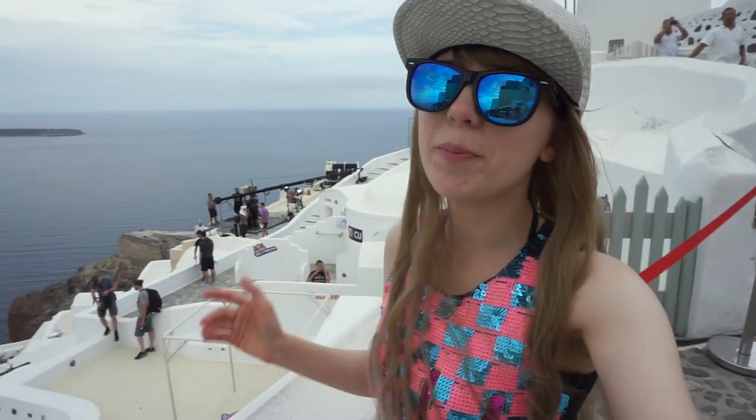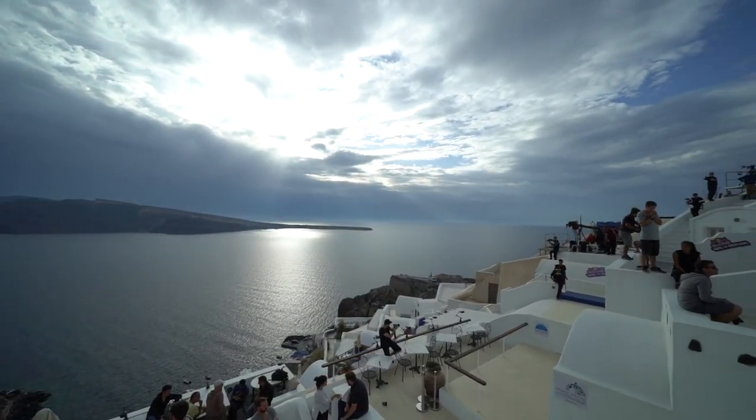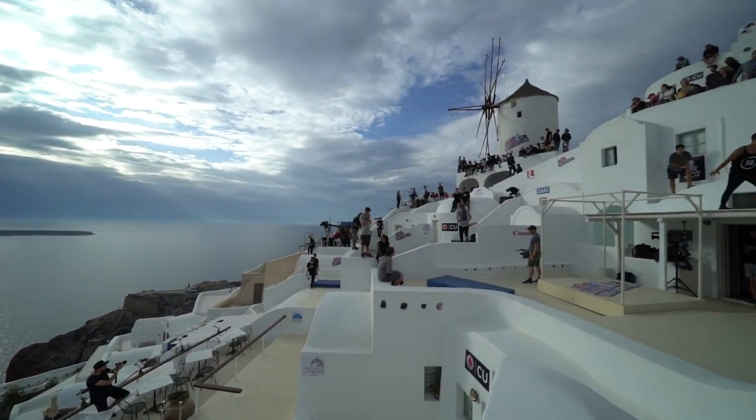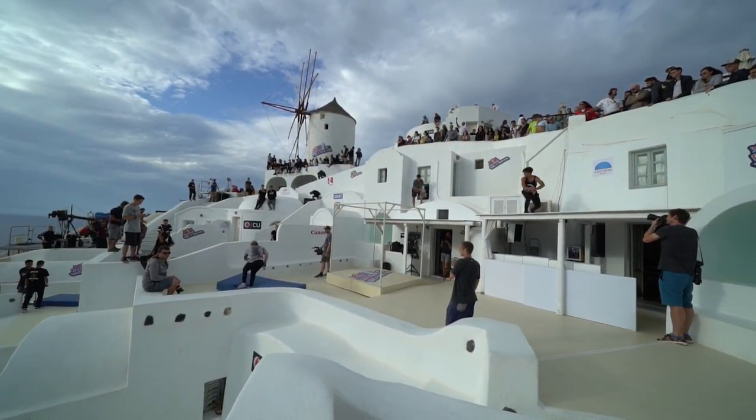Climbing over the wall, you'll be faced with this blue dome. Follow the arrow to your right, take a jump down here, and then run down the stairs and hop onto a boat. Nah, I'm just kidding.